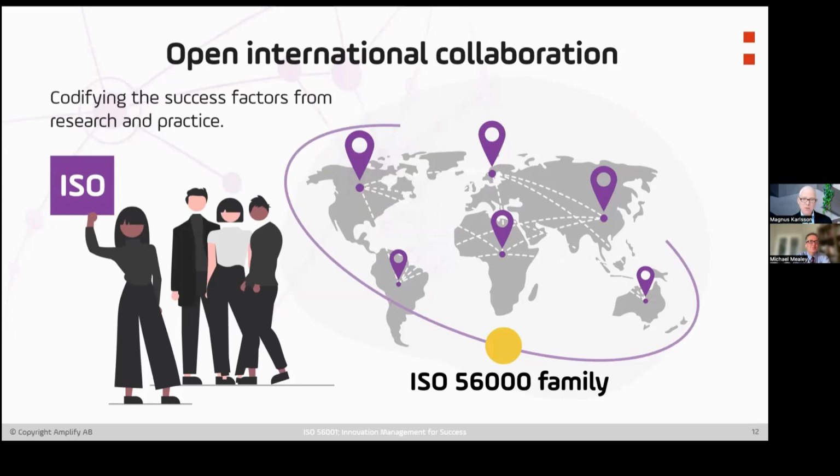Another interesting feature, and what's really new about this collection of documents, is that it's based on open international collaboration. ISO standards is a different type of publication than any book, and we see a lot of those management books published on innovation every week. This is a different publication. It is based on collaboration, and in this case, experts from around 50 countries have been involved in this endeavor, and that means that it's a consensus-based product. So we've gathered perspectives from hundreds of experts and codified that knowledge into these standards.